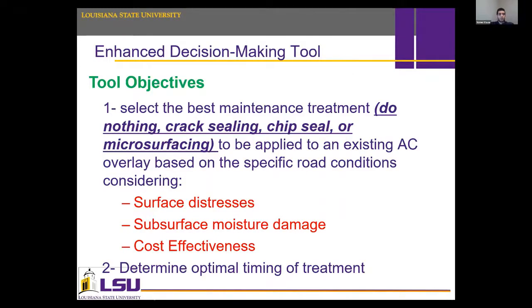Now I will go over the enhanced decision-making tool that we developed. Before going into this tool, I want to emphasize that it was based on the results not only of this paper. We have about 6 or 7 articles related to maintenance treatments in Louisiana. This model compiles the results of all of these papers, including the paper I'm just discussing. So I will discuss the model that includes everything.